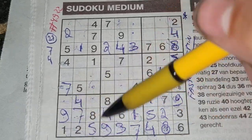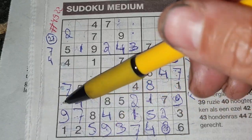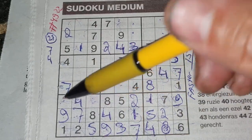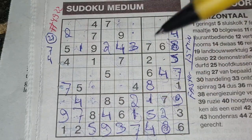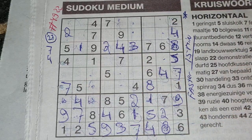Two numbers left in this big square for numbers. The 1, the 2, the 3 is missing. The 4, the 5, and the 6 is missing. 3 and the 6, 3 and 6. Cannot fill this yet. Let me mark those 2 boxes.